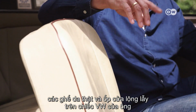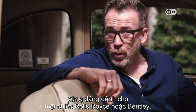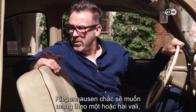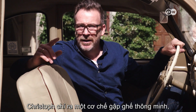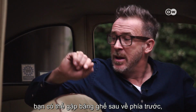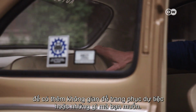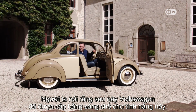His VW's lush leather seats and door panels were worthy of a Rolls-Royce or a Bentley, Christoph notes. Riepenhausen would likely have wanted to bring along a suitcase or two, though storage space is pretty limited. Christoph points out a clever folding mechanism. You can fold the rear seat bench forward, creating storage space for evening wear or what have you. It's said that Volkswagen later patented this feature.